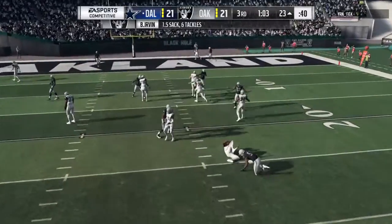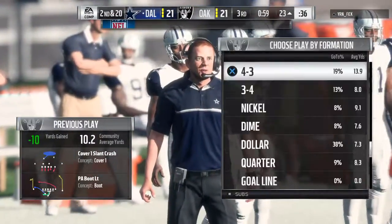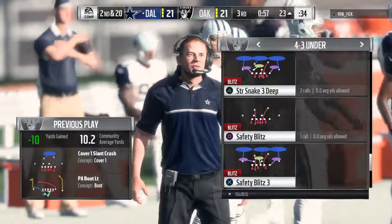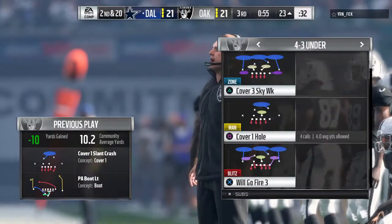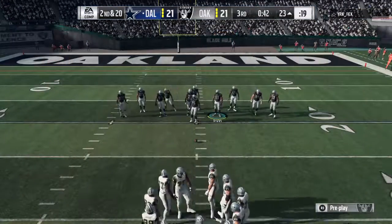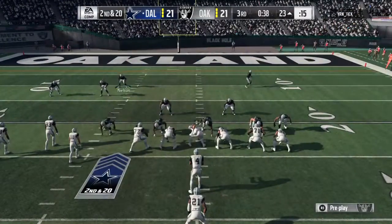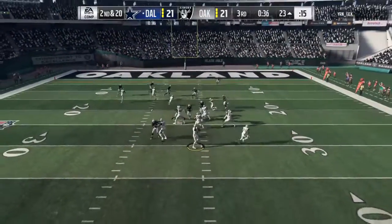Blitz coming, and down he goes. Bruce Irvin in from his linebacker's spot. He's able to drop him for a loss of about 10. The amount of sacks that they've absorbed in this game is absolutely extraordinary. Let's just face it. This offensive line, flat out, cannot handle this pass rush. It's been demonstrated time and time again.